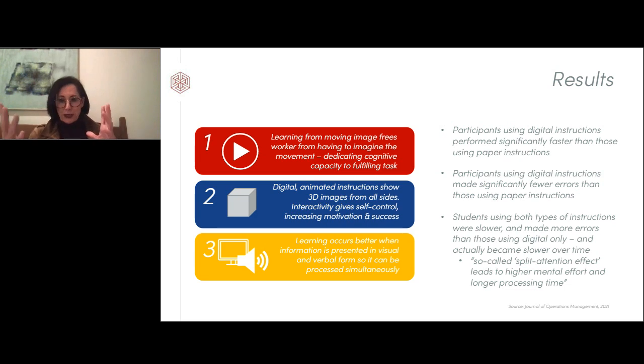So think of your 3D model coming to life, but contextually in a single pane of glass, commingled with text, but in one simple environment. And the reason that the fourth attempt of digital plus paper was slower is because of something called a split attention effect. That means I've got to look at this document and I've got to look at this digital representation. And I'm certainly not a neuroscientist, but the paper does tell us that it takes higher mental effort and longer processing time to work across 2 documents than it is to just have a digital representation of that which you need your employees to do.